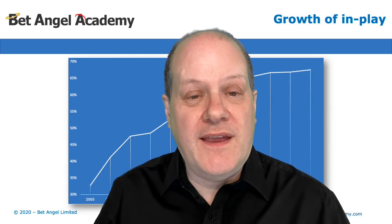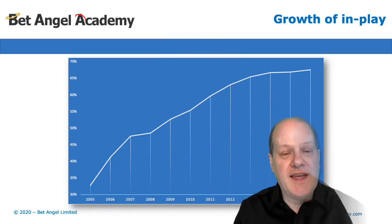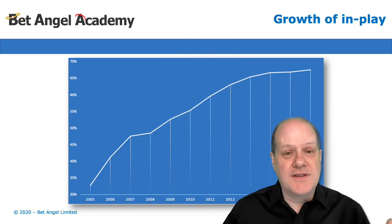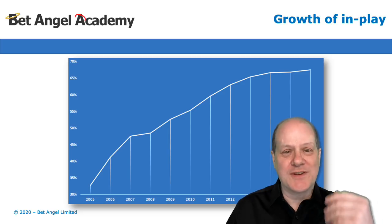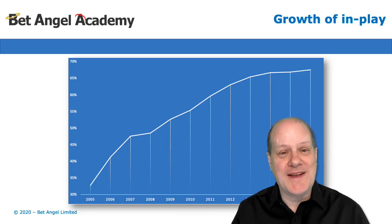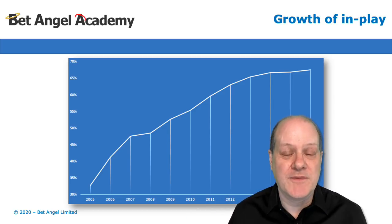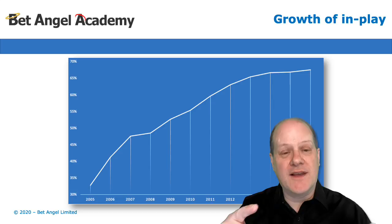So the interesting thing about in-play betting is it has grown and grown and grown. And what you can actually see on the graph behind me is a chart. I was going to say pattern then. I'm always looking for patterns, but this is a chart of how in-play betting has grown over a large number of years. And you can see that it's been a fairly spectacular growth.